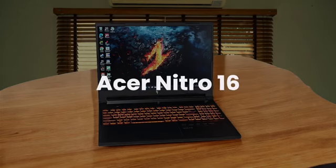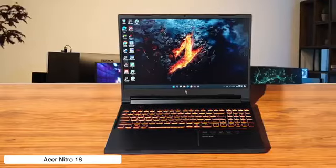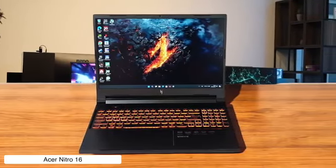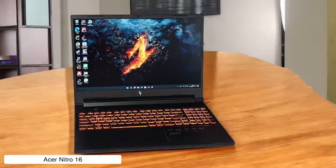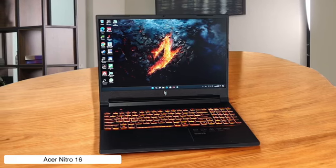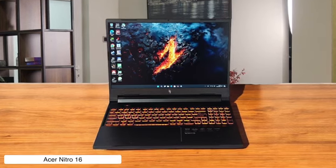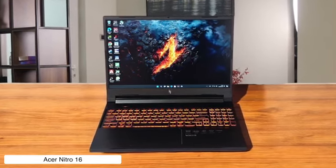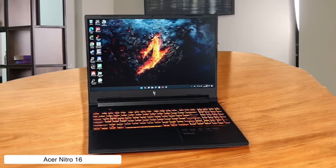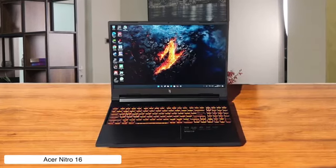Acer Nitro 16. This laptop can be spec'd out with some serious firepower like high-end AMD processors, RTX 4070 graphics, and a whopping 32 GB of RAM, making video editing smooth sailing, rendering faster than you can say export. Plus, it boasts a big, bright 16-inch screen with a taller 16:10 aspect ratio, giving you more space to see your timeline. It is a bit of a chonker though, hefty and bulky, and the speakers sound like they're whispering secrets from inside a tin can. And yeah, surprise, surprise, another grainy 720p webcam joins the party.